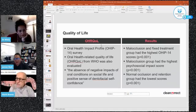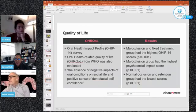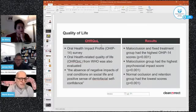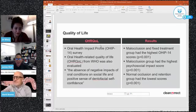What they found is that people with malocclusion and fixed treatment had the highest oral health impact scores by far, a very statistically significant 0.001. The malocclusion group had the highest psychosocial impact score, while the normal occlusion and retention group had the lowest scores. So this is not at all surprising, and very much like you would suspect. People that had better smiles, normal smiles, and were post-treatment in retention, they were very happy with life in general, giving all those components.